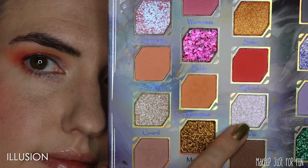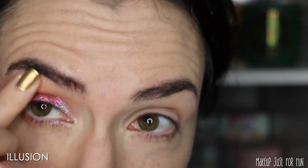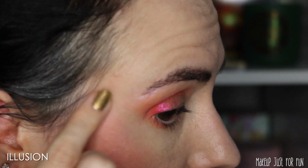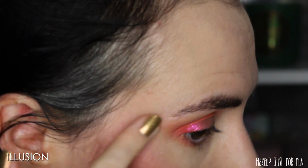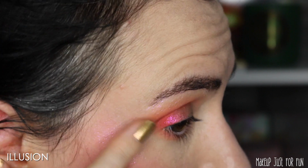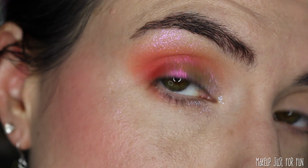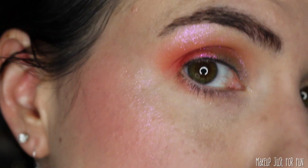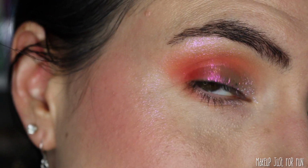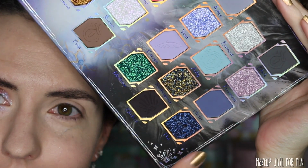Then I decided to be super extra and just go for it. So I took this bright pinky duochrome shade. I added that to my brow bone highlight, but then I connected it down onto my cheek as well and made that in sort of a C shape so that it was highlighting my brow bone and my cheekbone. I thought this was a really cool look. It worked well to tie the blush and the eye look together. And I thought this was really fun and flattering. I can see myself using this technique again with these products. So it was a fun little whim of a choice there.